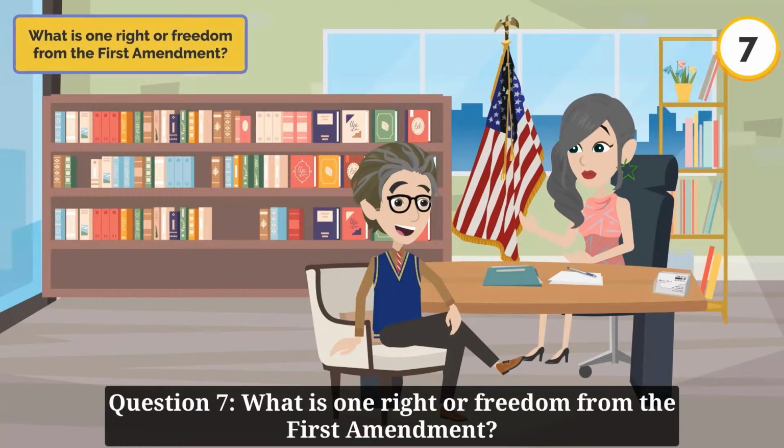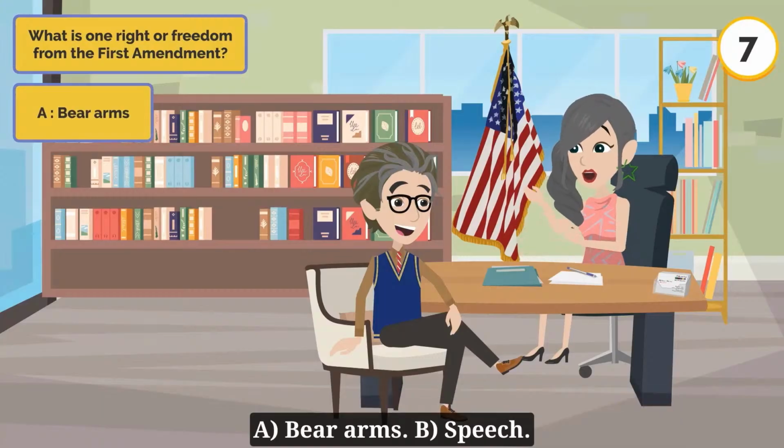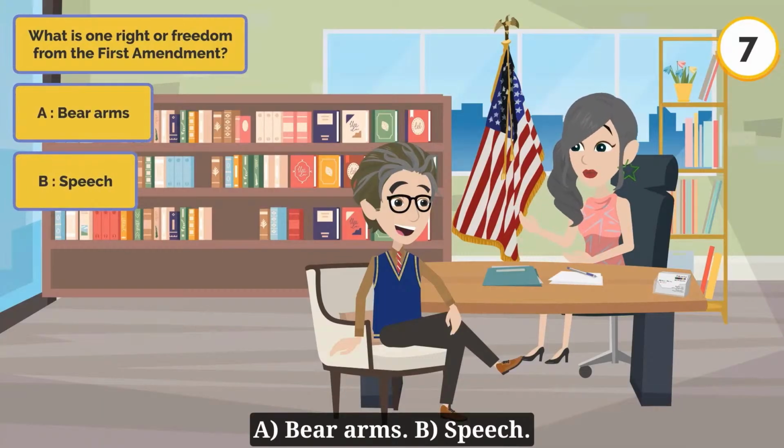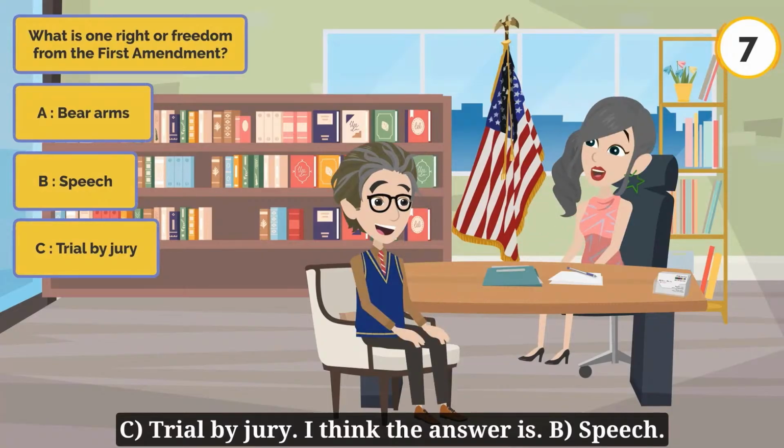Question 7. What is one right or freedom from the First Amendment? A. Bear arms. B. Speech. C. Trial by jury. I think the answer is B. Speech.